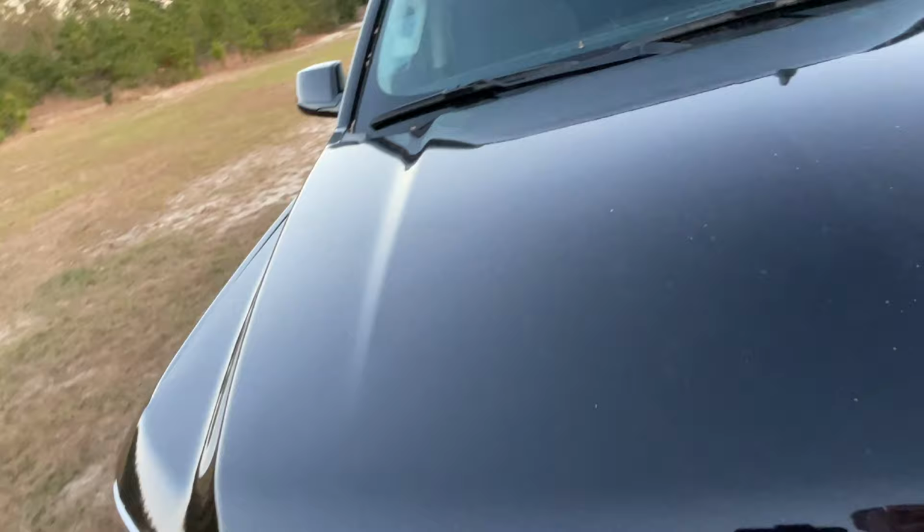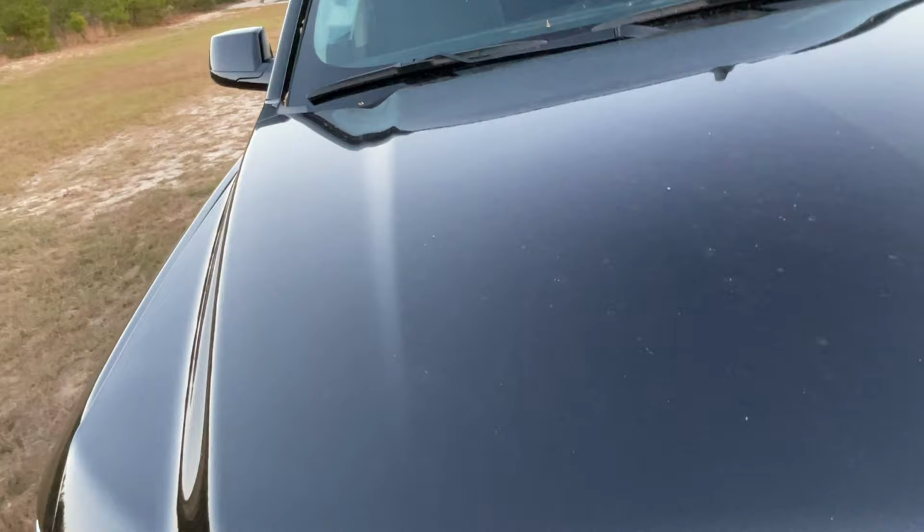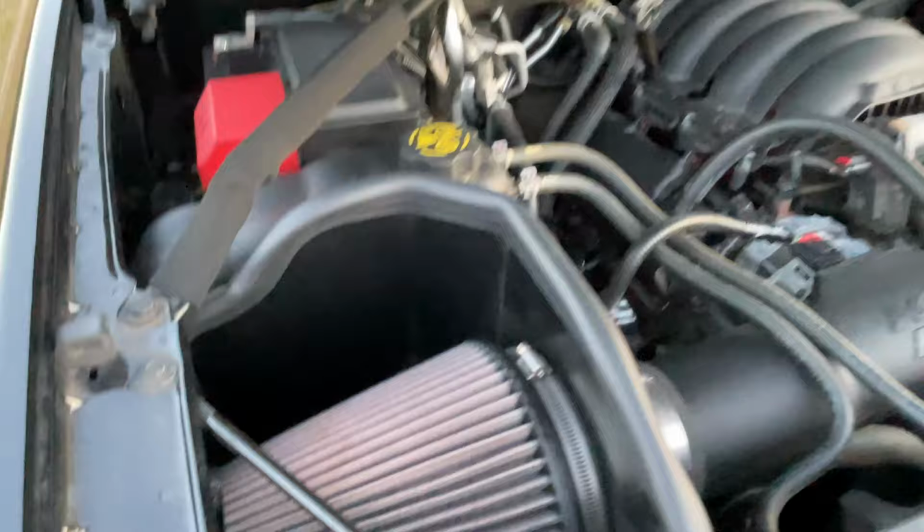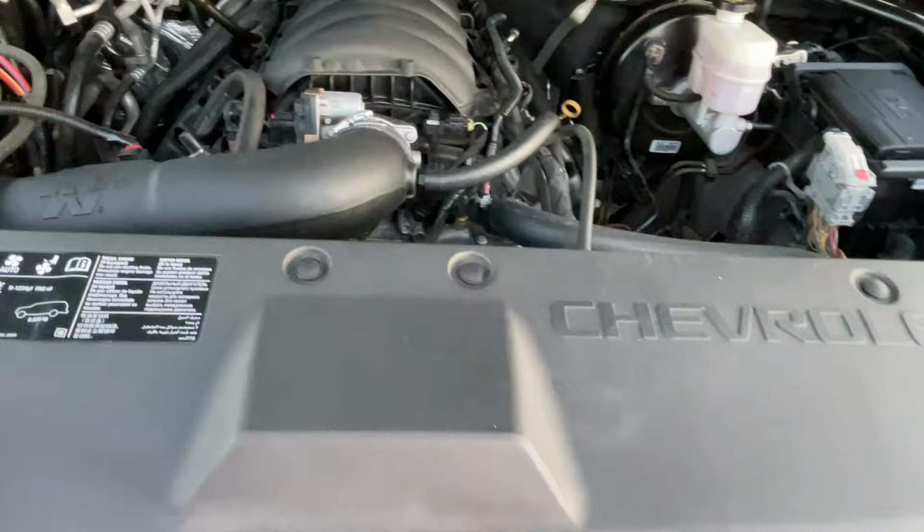Engine modifications. Have I made any? Yes. One. We put on a K&N cold air intake, which you can see comes in here. All right. You can see that cold air intake there, which it looks like I need to clean because it looks a little dirty. I ain't gonna lie, it looks a little dirty. I might have to take this out and clean it. But you can see the motor, it looks super clean. The engine bay, I take very good care of my vehicles, okay? Brake fluid and everything looks good. Everything looks good in here, man.